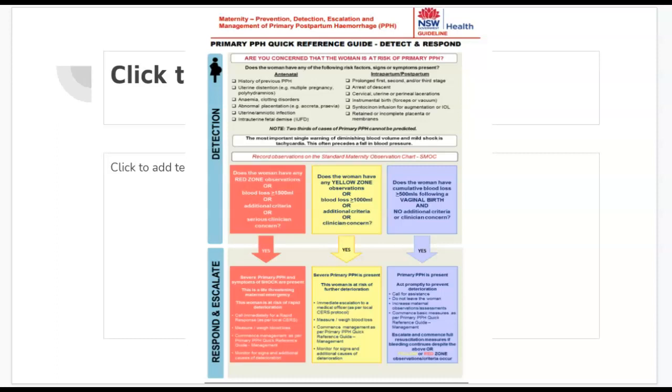Then you're going to massage that fundus, and the next steps will happen simultaneously because you get more than one person in the room. For example, you must start a secondary IV. You have to make sure the bladder is empty. If the bladder is full, the uterus will not contract. These are initial interventions that are good to memorize because they will be on your NCLEX. Guaranteed, you will see postpartum hemorrhage on your NCLEX.